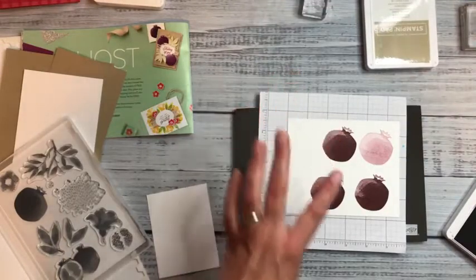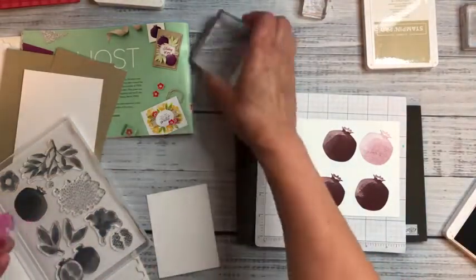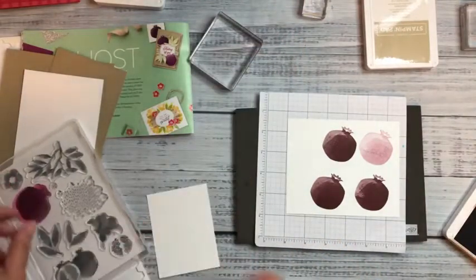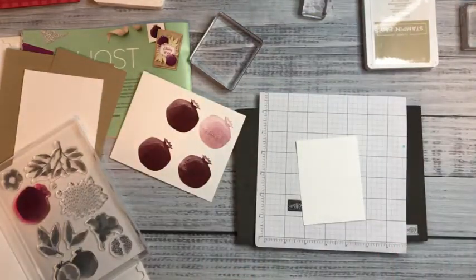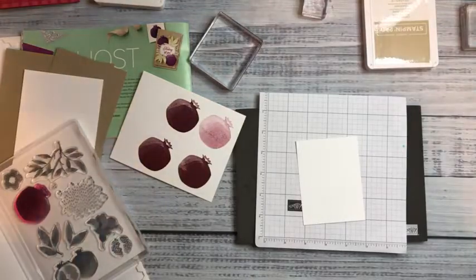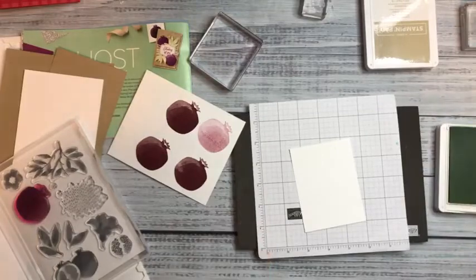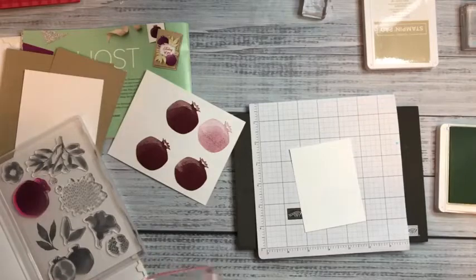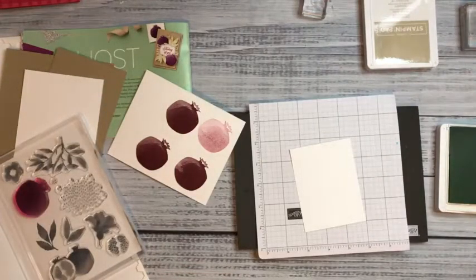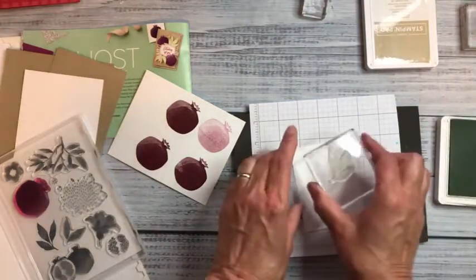I'm going to cut those two out. Put that away. And then I need to stamp some leaves. And for that, I've picked Soft Seafoam. And we'll see.